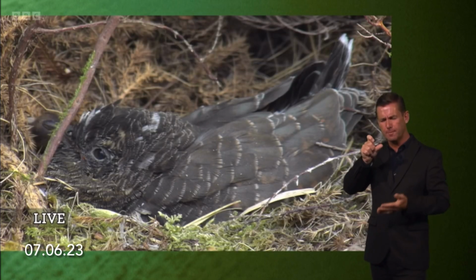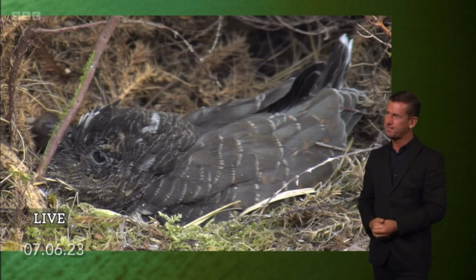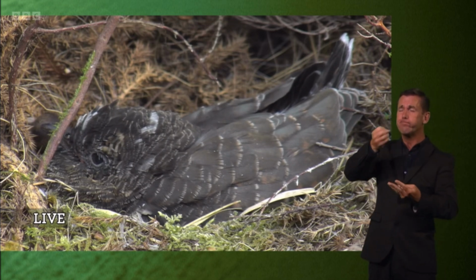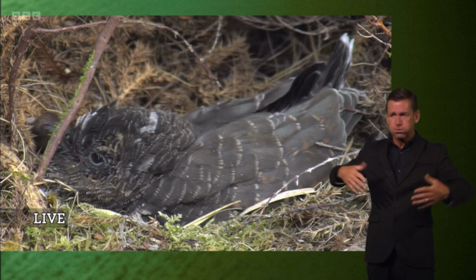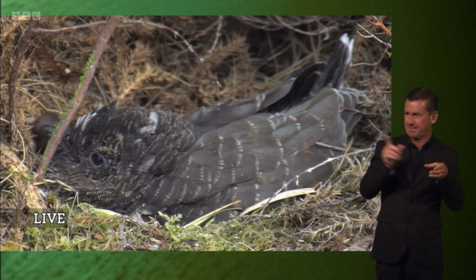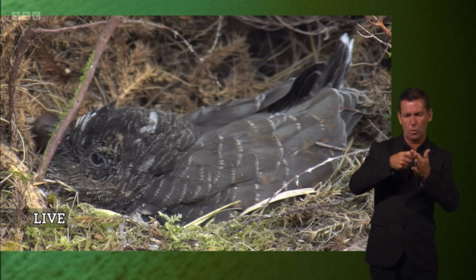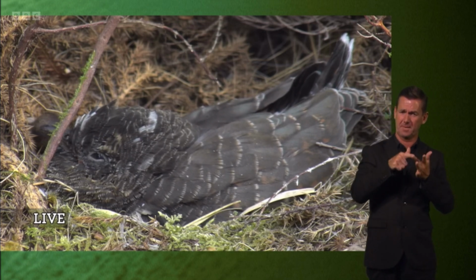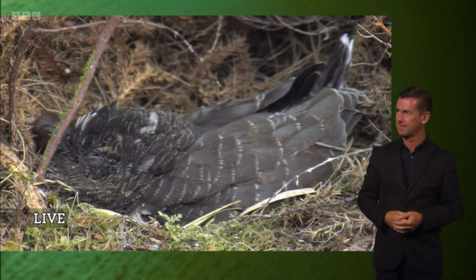Right, let's have a look at the cuckoo, because this cuckoo is just being fed and fed and fed, and it's getting bigger and bigger. And this is the cuckoo that hatched in a meadow pipit's nest that was parasitised by the cuckoo's mum. And there it is, and yep, it's doing well. But as I say, its parents are busy feeding it like you can't believe.